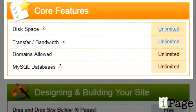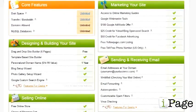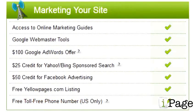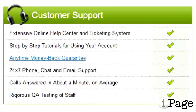This won't be a problem for most people, but I just thought everyone should be aware of what unlimited hosting really means. iPage also offers you a free domain name for the first year, but I actually recommend that you buy your domain through Namecheap or GoDaddy. It's cheaper in the long run and you'll have a lot more control over your domain name. You also get a free website builder, free advertising credits with Bing and Facebook, unlimited email addresses, and a money-back guarantee.